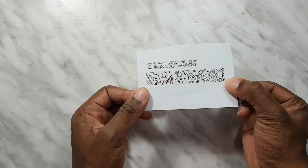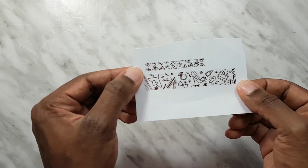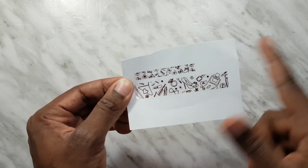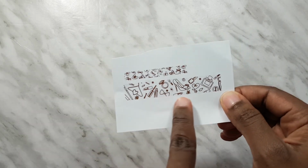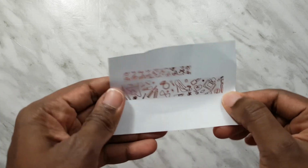Okay, so here are the tapes all swatched out. You can see that rose gold. The header is bows, so we have different types of bows. And then for the white one, we have the same design that was on the envelope, which is hangers and different beauty items, shoes, perfumes, palettes, lipstick, all of that lovely stuff.